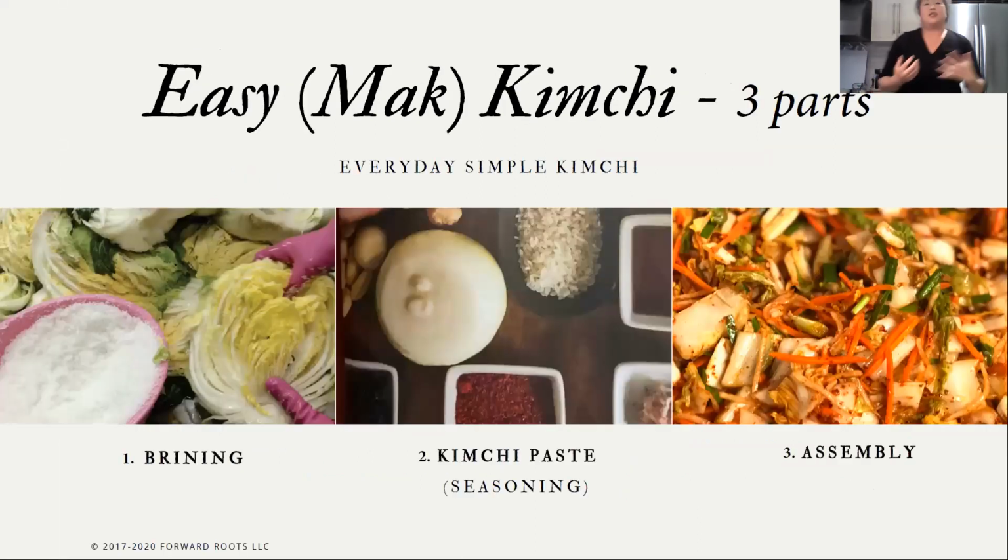So kimchi. When we make kimchi, this recipe, what I did was I divided it into 3 parts, so that you can make the different components in advance if you'd like to, because kimchi itself is a very simple process. However, it can be time consuming, and if you break it down, it simplifies the process. So there's the brining of the vegetable, the kimchi paste, which is the seasoning, and then the assembly when everything comes together.